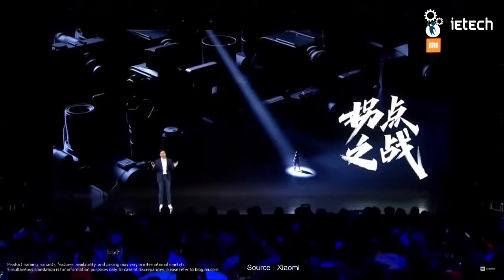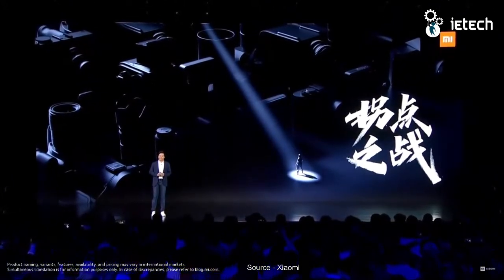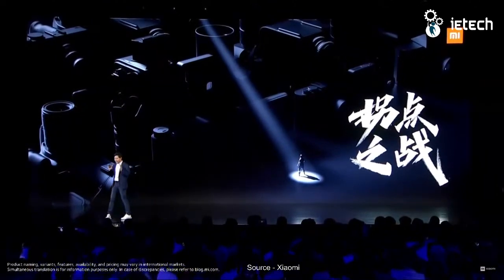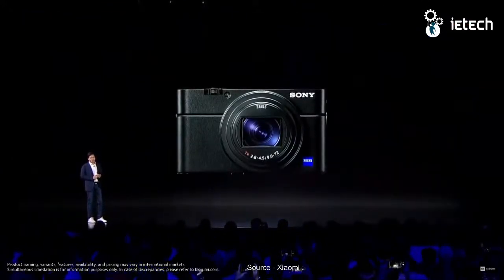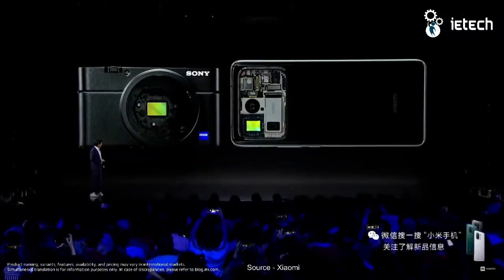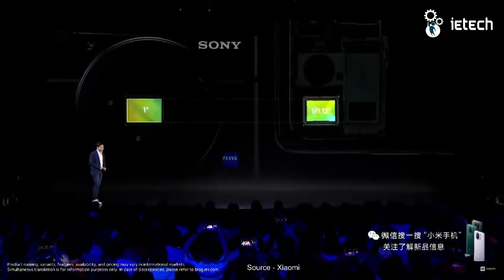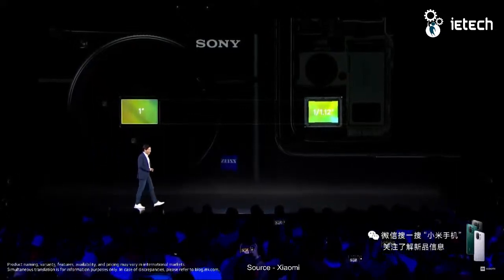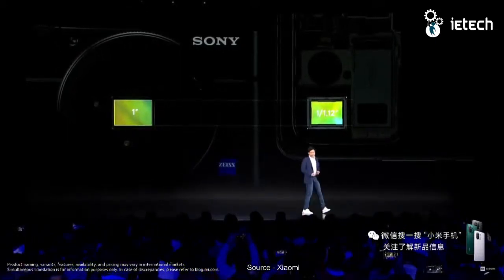No matter whether we can win this comparison with the professional camera, it is not important, but at least there is one mobile camera that stands out to do the comparison. This is why I call this the turning point. And we selected a professional camera for this comparison, the Sony RX100 VII. This is a highly recognized professional camera. We disassembled the camera and found that the sensor size of the Sony is very similar to ours, just slightly bigger. And we did a lot of tests and comparisons in different scenarios. Let's take a look.